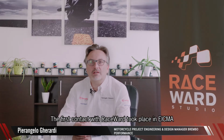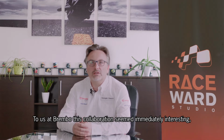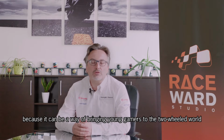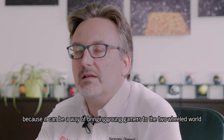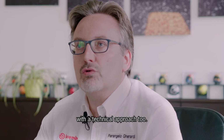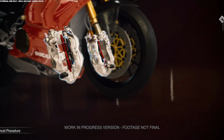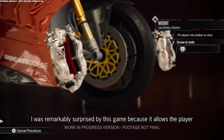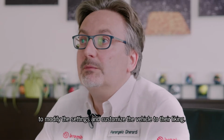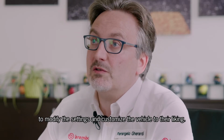The first contact with RaceWord took place in EICMA. To us, at Brembo, this collaboration immediately seemed interesting, because it can be a way of bringing young gamers to the two-wheeled world with a technical approach too. I was remarkably surprised by this game because it allows the player to modify the settings and customize the vehicle to their liking.